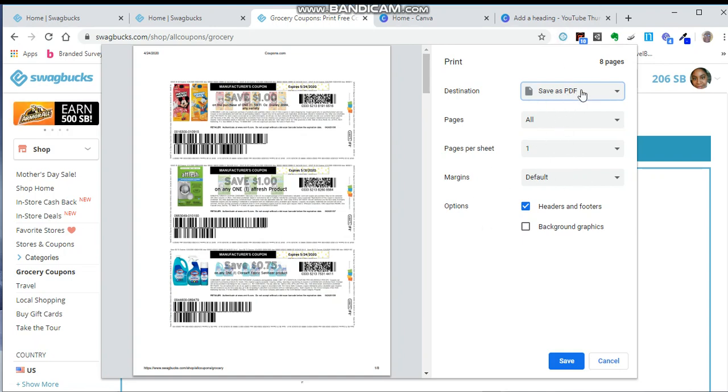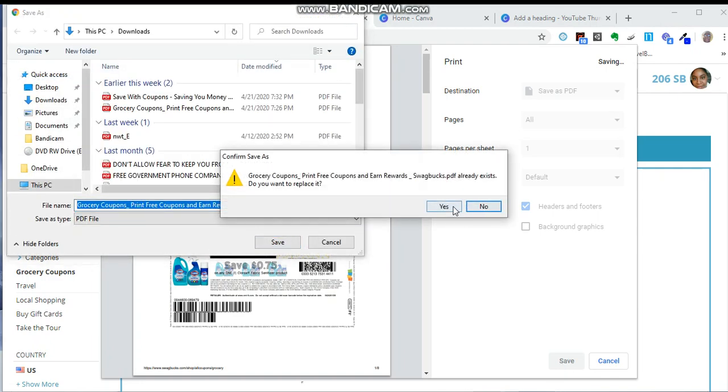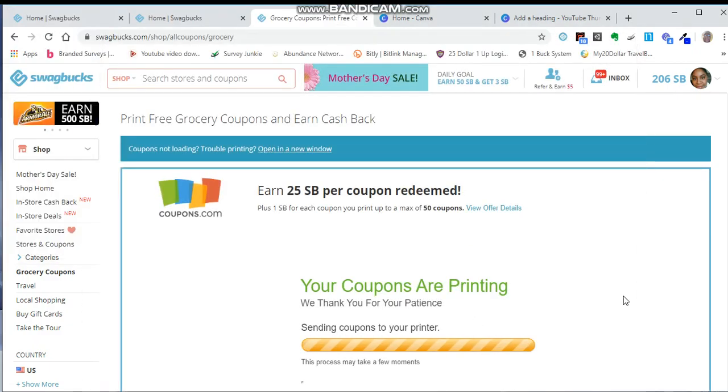Make sure you do that, because if you don't do it, it will not work. You won't get the points if you don't do it this way. I learned this off of watching a prize jumper video a long time ago. This is how I know how to do the coupons. You still get the credit for it, okay? So you will not be printing these out. You're clipping them, basically. You're going to save it as a PDF to your computer, and this does work. I believe it takes 30 minutes to credit, but you're going to go ahead and just save it.